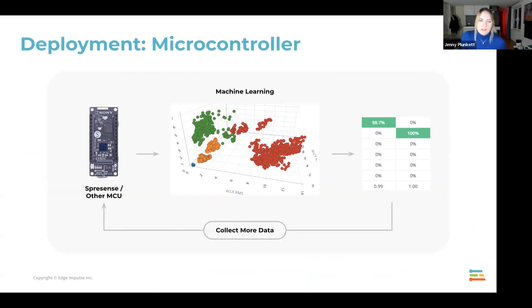So the flow of deploying to our microcontroller, or Sony Spresense in this example, is we're going to deploy our trained model to our device, and analyze the incoming new raw sensor data based on that trained model. Based on the results of our trained model and incoming new real-life data, we're going to then collect more data, upload to the Edge Impulse platform, and continue refining our model until we have something that works really well for our circumstances or where the device is located in real time in the field. And this is really easy to do with the Edge Impulse deployment tools and with our proof of concept binaries.